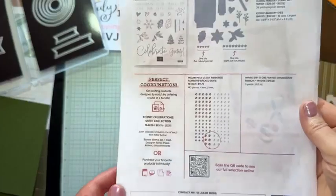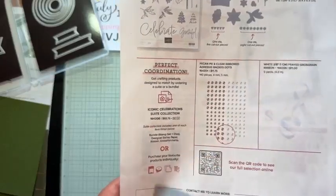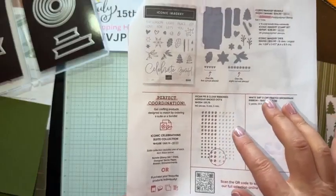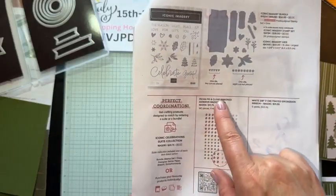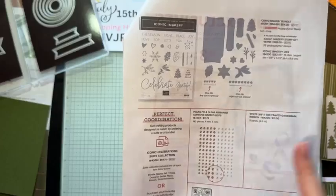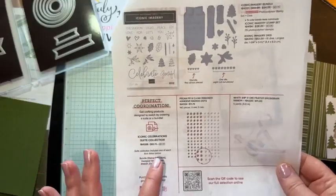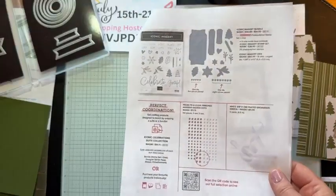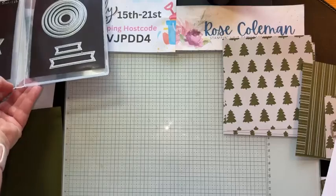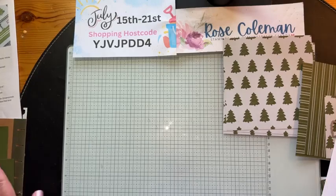So we're going to play with this product suite again today. The item code for the suite is 164206, and you get all of everything you see here on the page. You get the stamps, the dies, the amazing adhesive back dots, which are in pecan pie and clear ribboned is what they're called, and then the white frayed grosgrain ribbon. So amazing. And you can get the entire suite for just $93.75, which qualifies you for my card kits of the week, and it also qualifies you to get a bonus day coupon that you can use in August. So there's so many promotions, right? So it's always fun when you get something else for free.